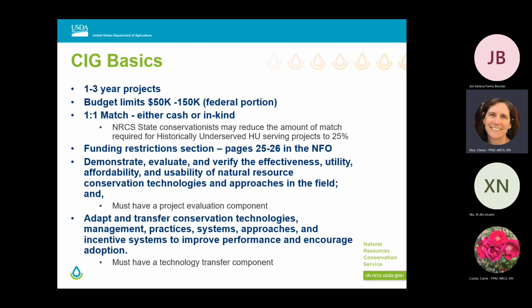The funding restrictions section is on pages 25 and 26 of the NFO. Definitely recommend that you take a look at that as you're putting together your budget for your project. There are some things that we just plain cannot pay for. I can't pay for entertainment or coffee for a producer meeting, but I am happy to pay for staff time that your experts would be putting in to talk to those farmers, say at a farmer field day. That's fine. So take a look at that closely.